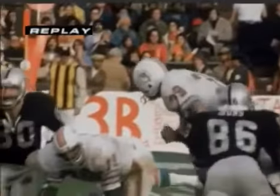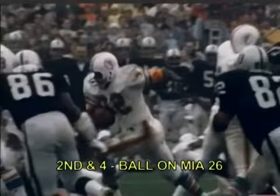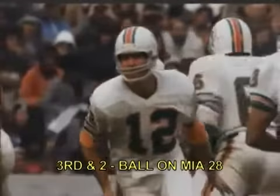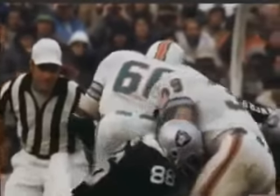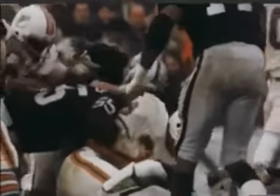Warfield to the left. In the slot is Twilley again. 2nd and 4. Give the ball here to Malone. Follows Zonka through, and he gets to the 28. 3rd and 2. Hand off to Zonka. Zonka, first down to the 31-yard line. He was filled by Jones, but kept plowing ahead, and moving out was Kuchenberg to lead the way.